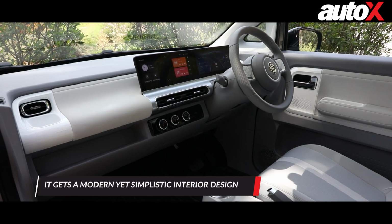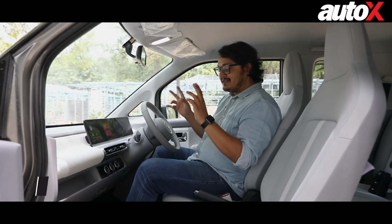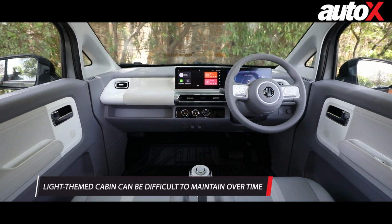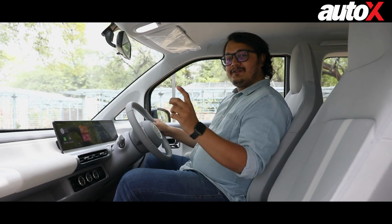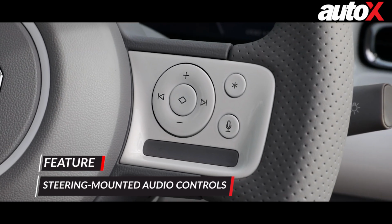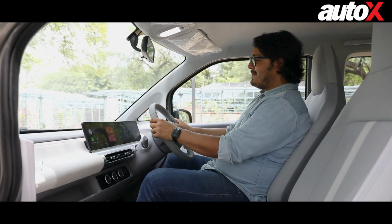Now, about the design itself, it's very modern. It's very futuristic and simplistic at the same time. There is a heavy use of light colors all across the cabin. What MG calls it is a space gray, so an Apple reference for you over there. And what's also very Apple-like are these audio controls on the steering wheel. They are very iPod-like, if you're old enough to remember that.